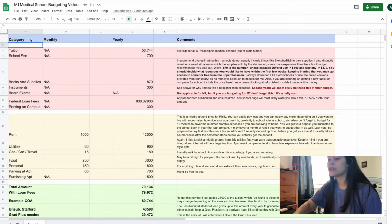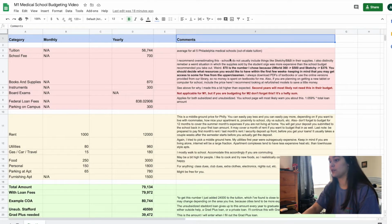As you can see on screen, I've created several different columns. I have the different categories of expenses that we're going to be going through, and then I have a category for monthly expense if it's something that's recurring, yearly expense to find out the total, and then I have my comments over here on the side if you need to reference back to these. In red, we've got our school fees, anything relating to things that you're gonna have to buy for school. Then I have apartment related expenses in yellow, and then the total amounts and how much you're gonna need from each loan in green.